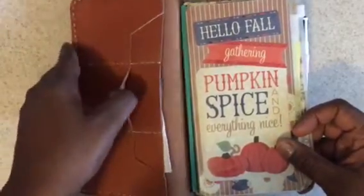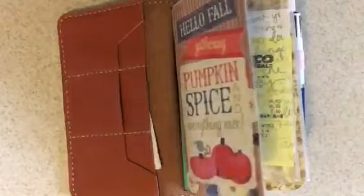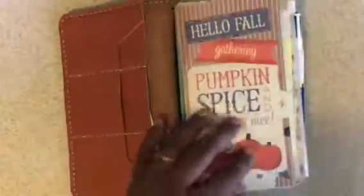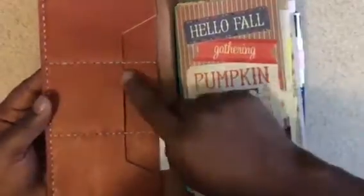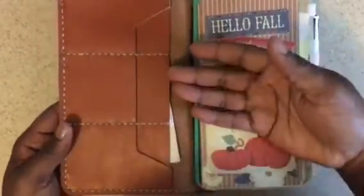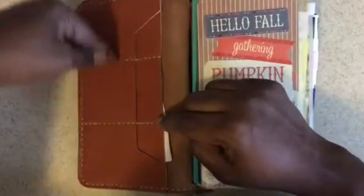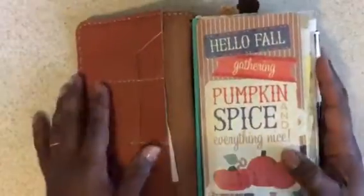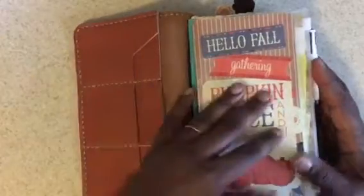None of my little samplers fit in here. I was going to put a few samplers in there, but they tend to be too wide, so I'm having another notebook made by her, and this credit card slot, instead of going in horizontal, they'll go in vertical. Like, they'll go up the side vertically, and they'll be slits this direction. So I'm looking forward to trying that out. Hopefully I can fit more things in there.